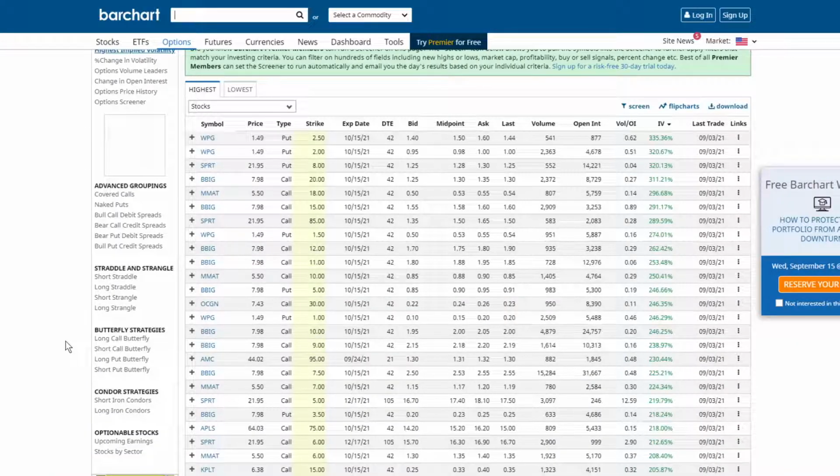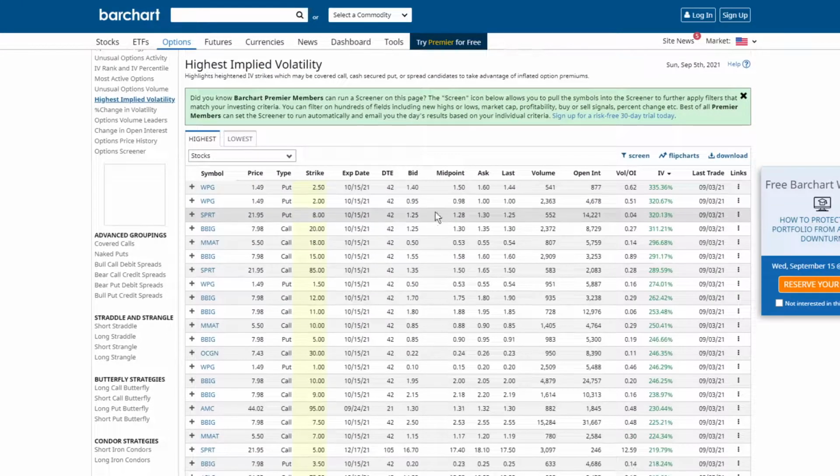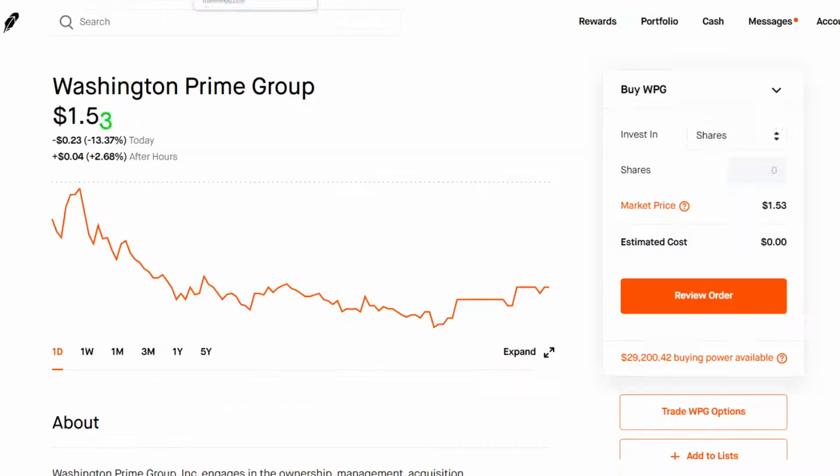Now, the reason why I pulled up highest implied volatility on barchart.com: WPG has really high implied volatility options, mainly at this October 15th date for the put side. So this is going to be a really nice opportunity. It seems like a lot of people are selling some cash secured puts, in fact, on this stock. So really high implied volatility. They're anticipating a pretty big move.